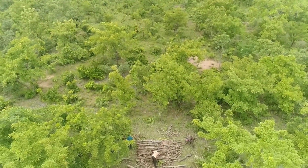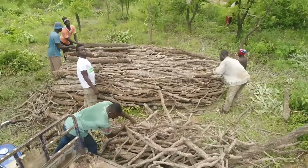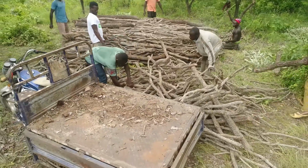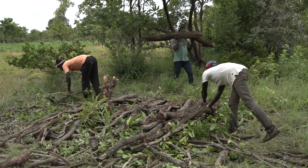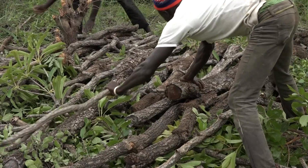Up north, the weather pattern drives their daily living. In the prolonged dry season of October to April, charcoal production is the most lucrative and readily available business, having laid down their cutlass and hoes used to farm in the wet season of May to September.